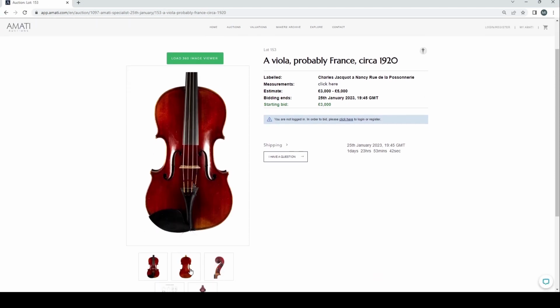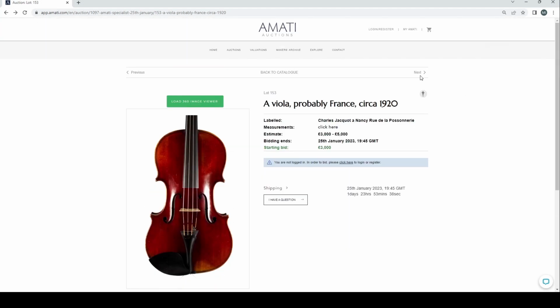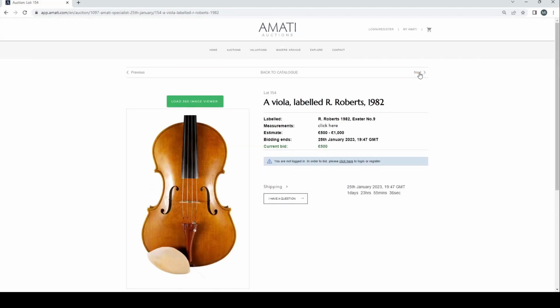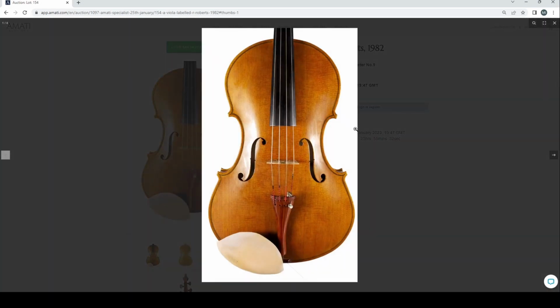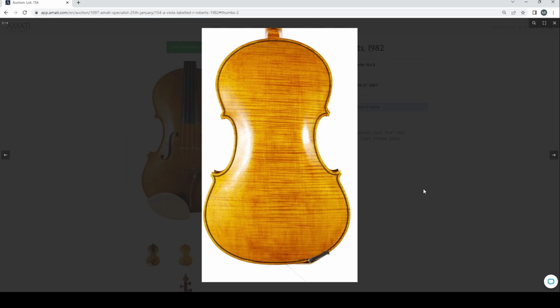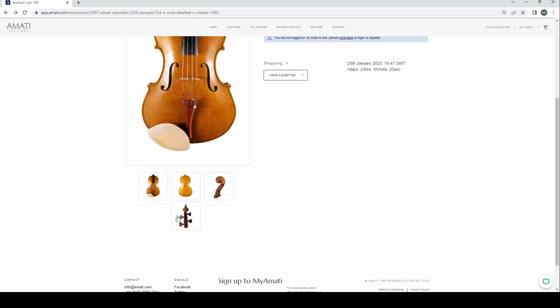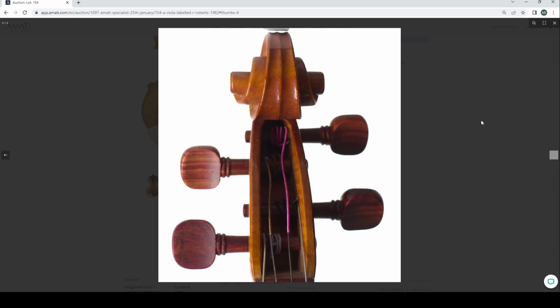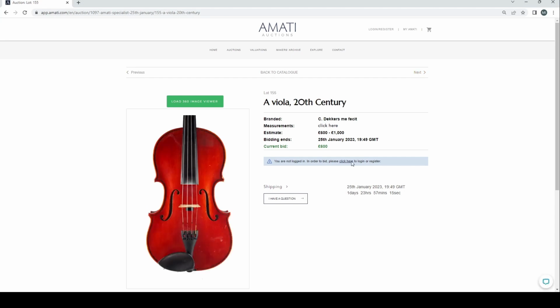Viola, probably France, 1920. I didn't really look at this so much, I'll be honest. Viola labelled R. Roberts, 1982. This is an interesting viola, absolutely huge in terms of its lower bout, or not even the lower bout, the upper bout width, in amazing condition, really ready to go. So I'd be curious to hear what it sounds like. 500 to 1,000. I mean, it was quite well made as well.